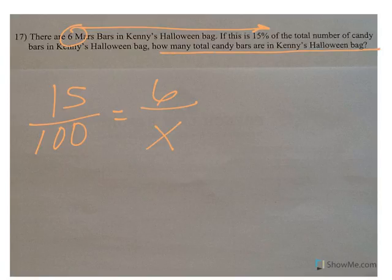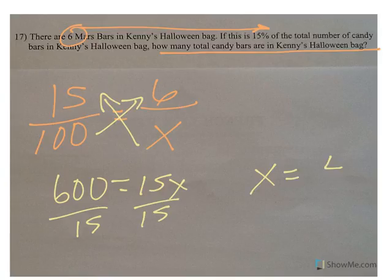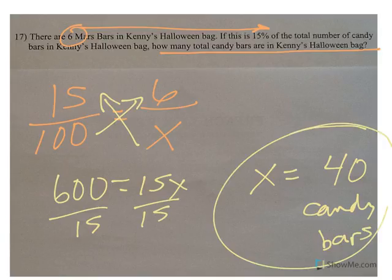So we are trying to find the total. That makes sense. Cross multiply, 600 equals 15x. Divide both sides by 15, and there should be 40 candy bars in Kenny's bag.